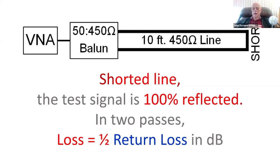So by making a return loss reading, which is always measured in dB, I take half of it because it's making two trips. It's traveling down the line, reflecting off the short, and then coming back. So half of the return loss is the amount of loss I would get in the line as measured by the VNA. Half of the return loss told me how much loss I was getting in that 10 foot of slotted ladder line with the foam insulation on it. This was my test setup.